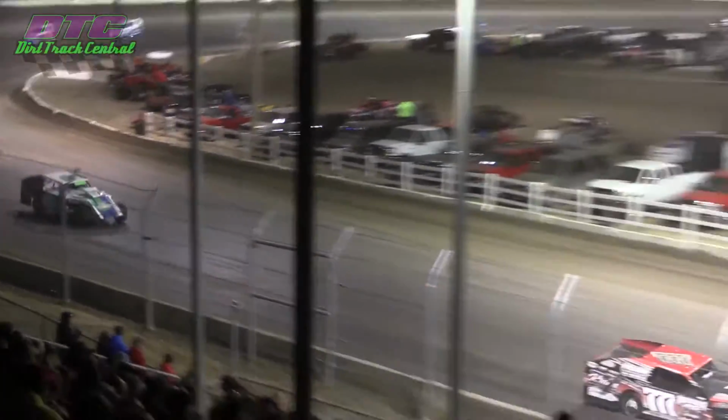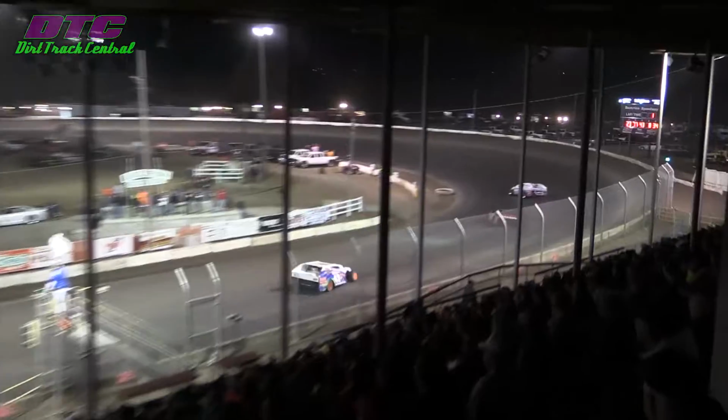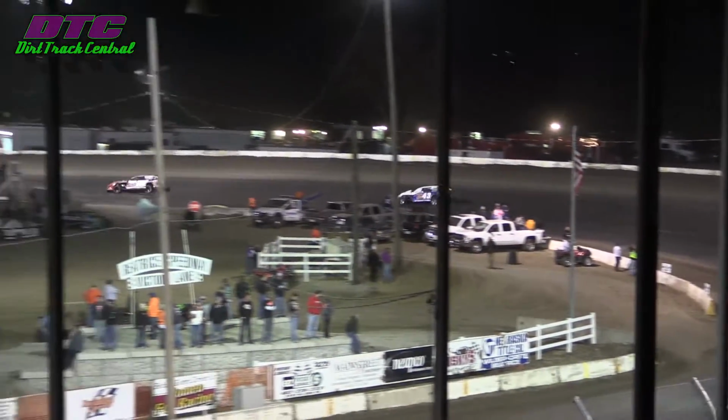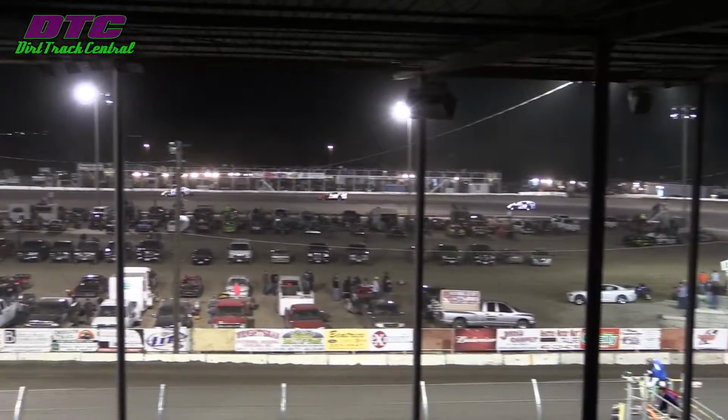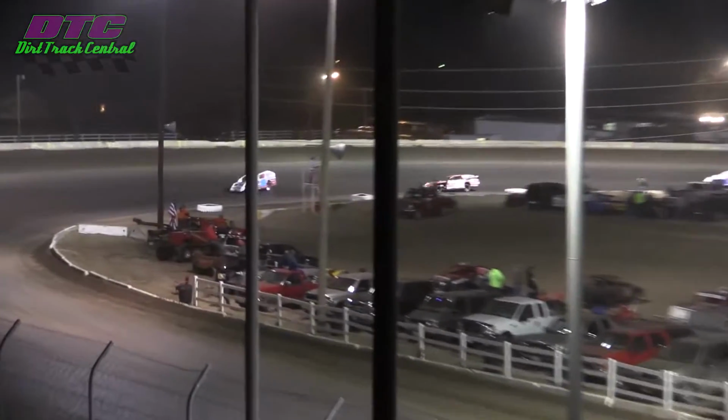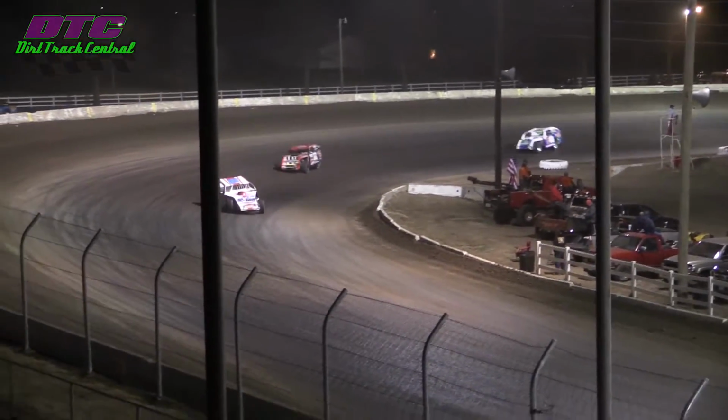White flag, Nick Roberts with 1 to go. Aaron Crone behind him. Brian Foote running 3rd, and the 8R Jesse Richter in 4th. So here we go, final time out of the corner. Nick Roberts easily picks it up. Heat race number 7, the checkered flag flies.